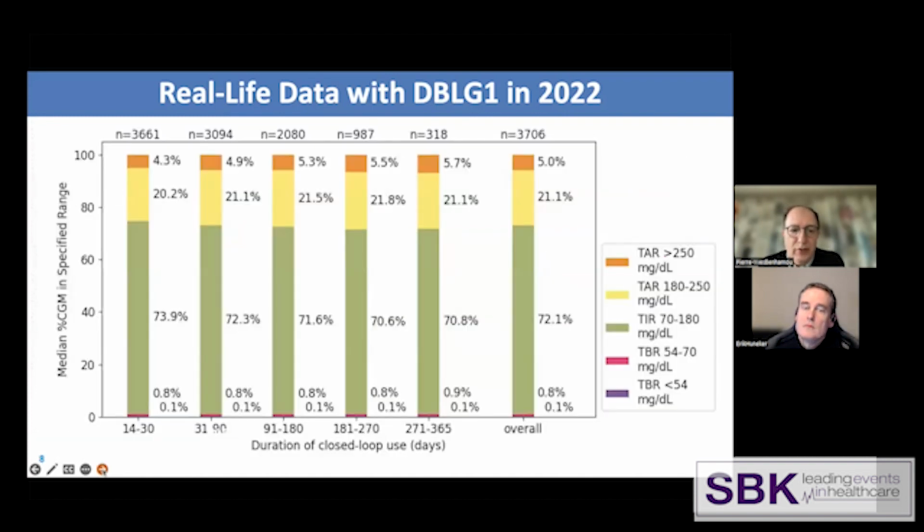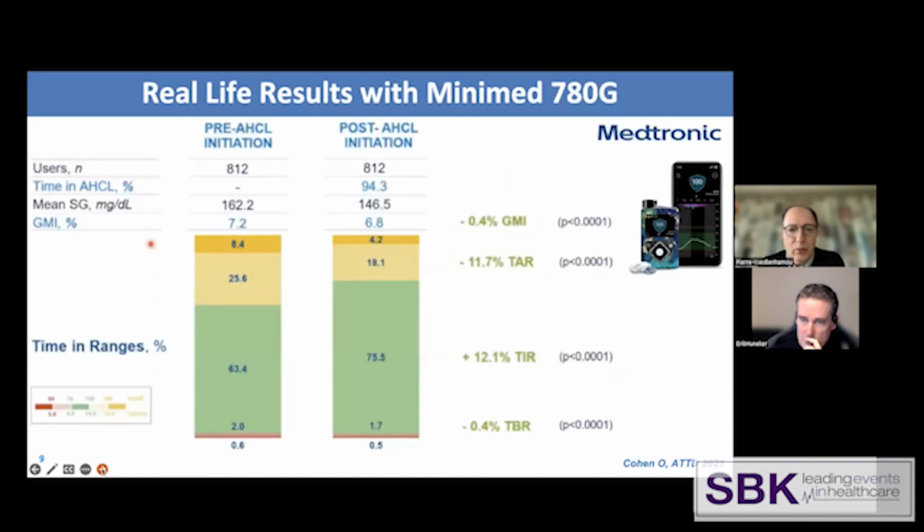What is interesting is to see that the outcome can be seen already after 1 week or a couple of weeks. And these results remain pretty stable for at least 1 year and can carry on after 1 year. And this result will be published very soon.